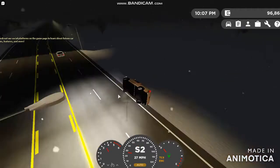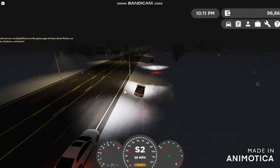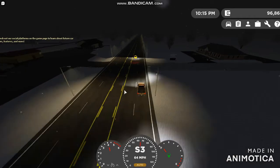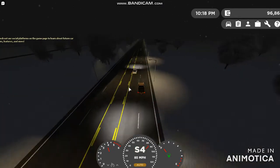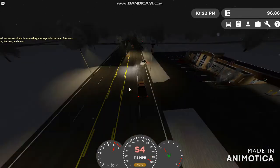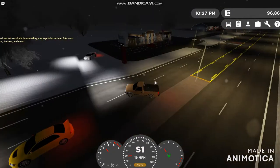Using my extremely good shifting skills, I just flipped over, but I was able to clock the BMW. I was able to clock the 0-60 at a solid 12.5 seconds. I have to shift back all the way to first gear since I crashed. And the top speed, oh my god! I need to turn collisions off. Wait, I don't even have collisions on. What is this?